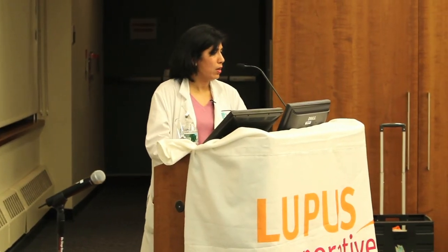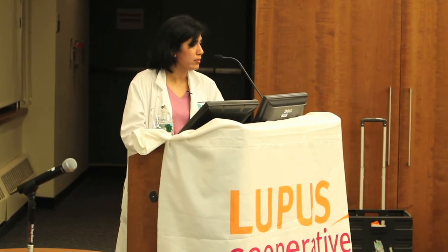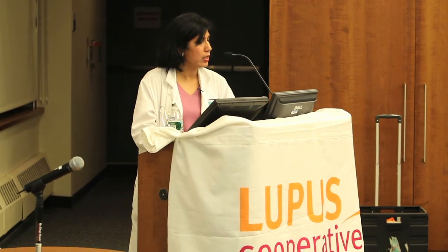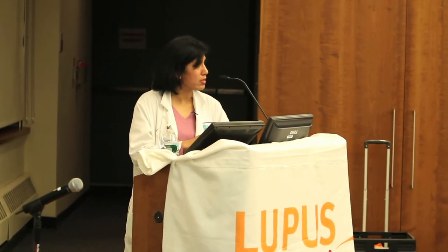So there are multiple options for induction. You can use the typical NIH protocol, as I mentioned before. You can use low dose Cytoxan, or you can use mycophenolate. We usually go with mycophenolate therapy first and then switch over to Cytoxan if the patient does not respond. Prednisone usually is given intravenously for the first 3 days and then switched over to oral medication.